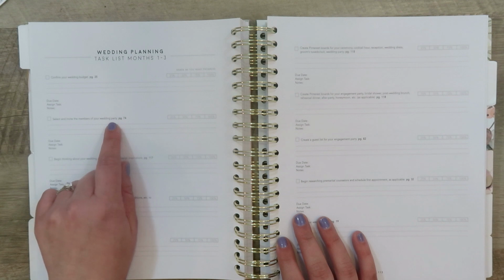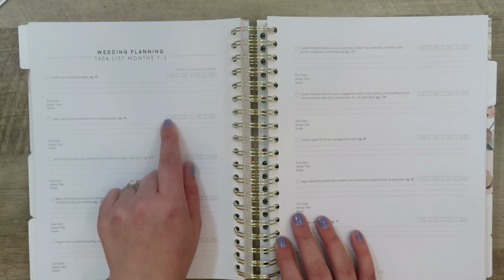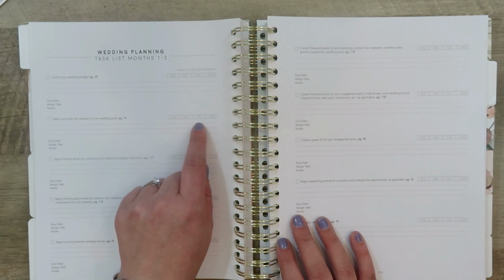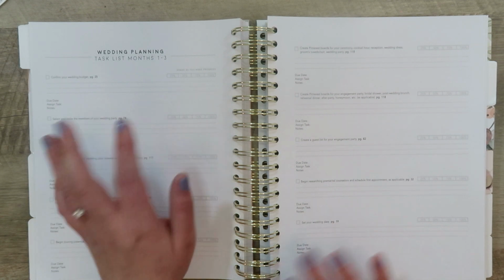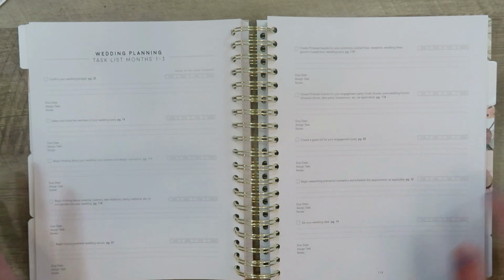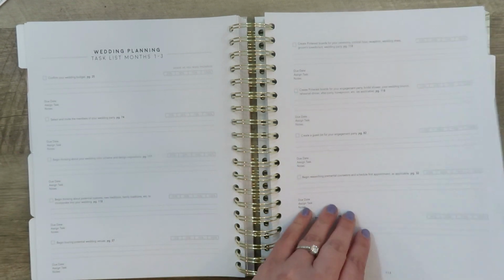So for example, select and invite the members of your wedding party. Well, we could have shaded it a little bit when we selected, and then we could have shaded in when we asked the first round when we were home for Christmas. And then I've done all of mine at this point. He still needs to ship a couple of his. So like we're almost there. So I like that we can acknowledge that without it being completely full. I think that's a really cool feature. So we've got all the different things you should do 1 to 3 months.